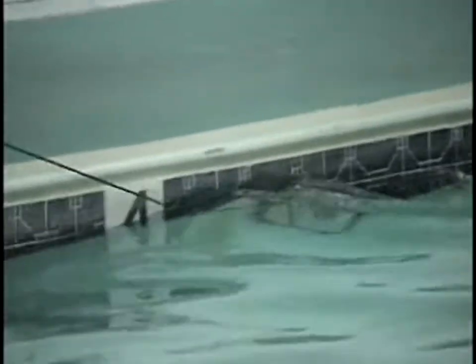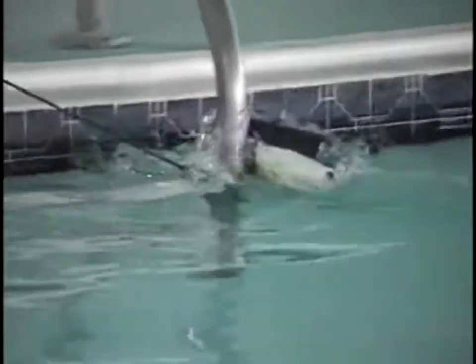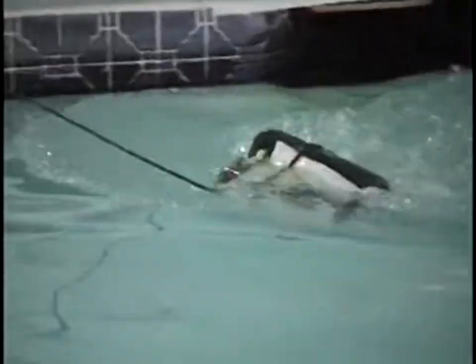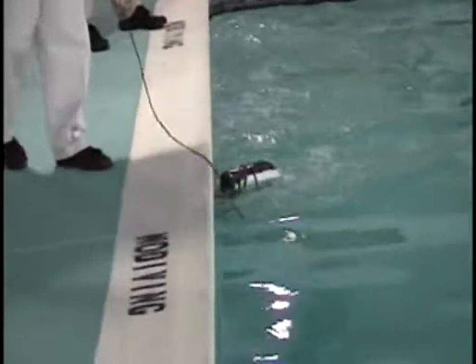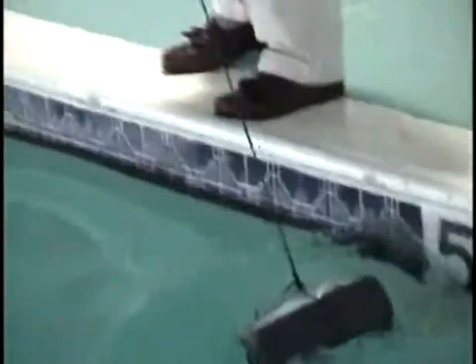And there is Ziad throwing the unit into the pool and dragging it around, banging it. As you can see, this device took quite a bit of abuse in this test. I should point out this is the third time that AED Pro had been in the pool. The first time for a minute, the second time for 2 minutes, and now for a total of 5 minutes dragging it underwater.